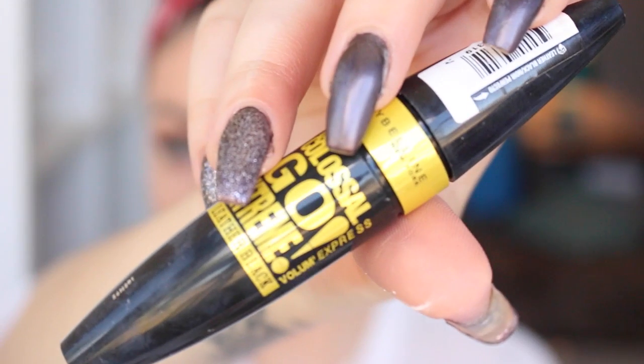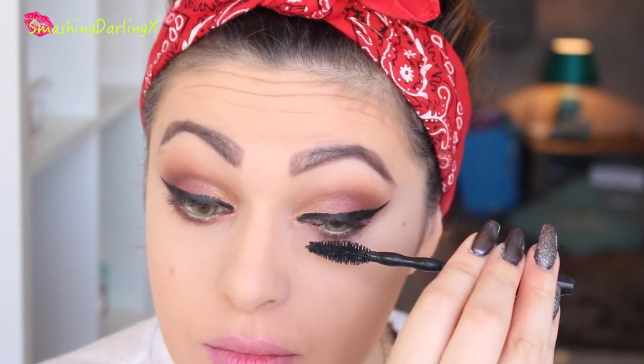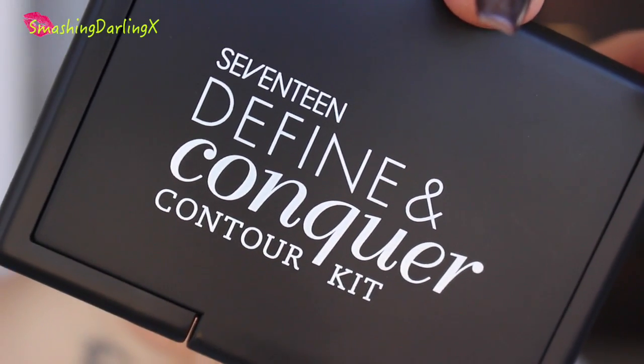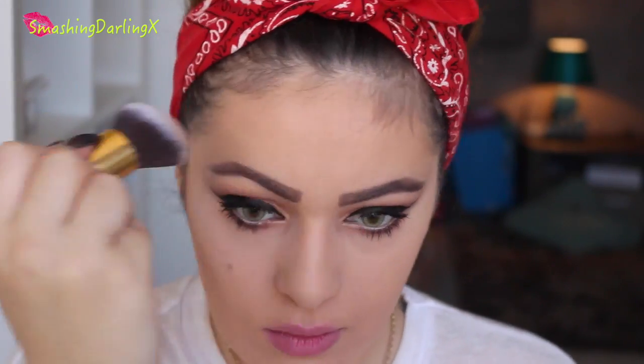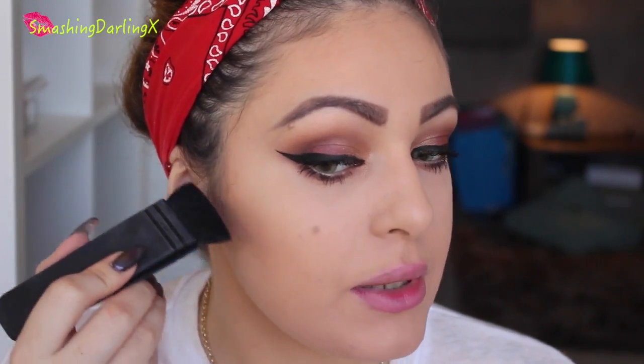I'm gonna be using the Maybelline The Colossal Go Extreme Leather Black Mascara just before applying lashes. Okay, so as for contour, I'm gonna use the 17 Define and Conquer Contour Kit. I'm gonna start by using this shade right here to warm up my face. And now I'm gonna go in with my NARS Ita brush tube, and I'm just gonna sculpt.